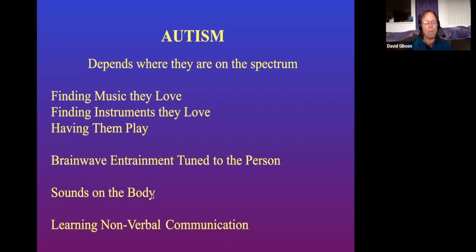Sounds on the body? Can be, but with autism there is a big difference between being low on the spectrum and high on the spectrum. If they're really high on the spectrum, sometimes you can't even approach them. They can be way too sensitive to sound or anything you do, so you have to be really careful. But for the most part, when they're low on the spectrum, they love sound. One of my students had a yoga class, and she would do sound with a whole room full of autistic kids low on the spectrum, and she said they just loved the sound she would do.